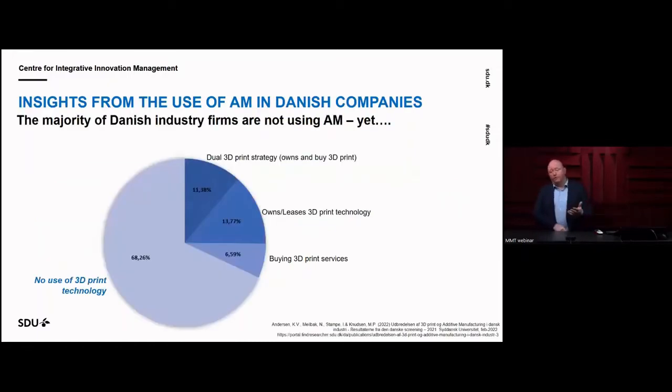So we have, through the last 3 years, made some screening of the Danish industry and the use of additive manufacturing. And we can see that the majority, and that is the large circle, almost 70%, are actually not using additive manufacturing or 3D printing at all. And then we can see there are some divisions on how much they use it, but you can either buy your services, you can either have your own printer in-house or lease it, and then you can also have a dual strategy where you both have your own printer and have competences, but also utilize print services outside.